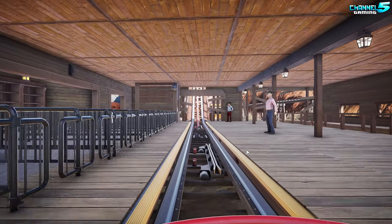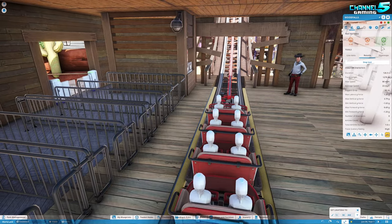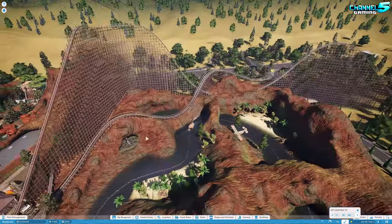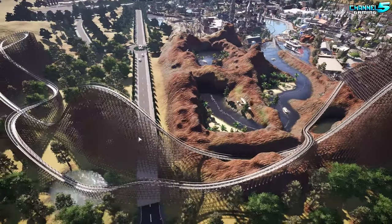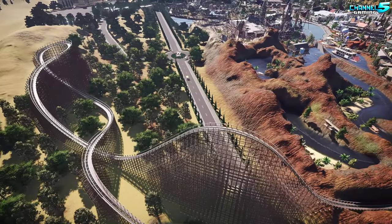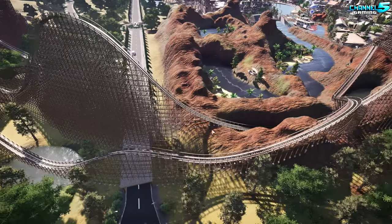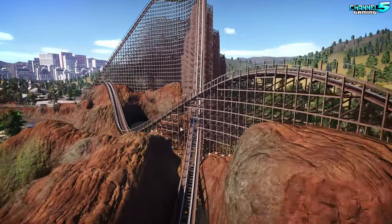Not too bad. I might have hyped it up more than it deserved. It's still a pretty awesome spectacle, but for me, the track length wasn't as intricate and interesting as it could have been. The way it navigated the terrain is a little bit plainish. I would have liked to see more of the hills and more of this kind of stuff here, traversing up and down and around the terrain.